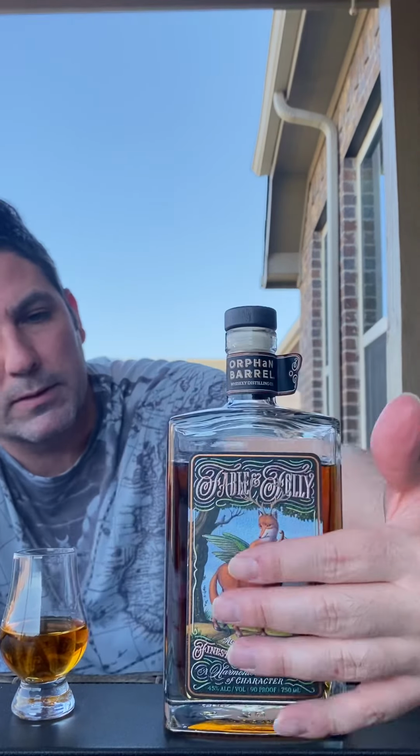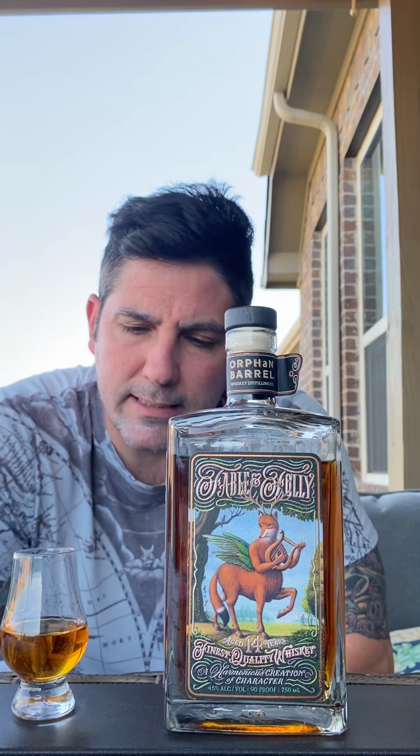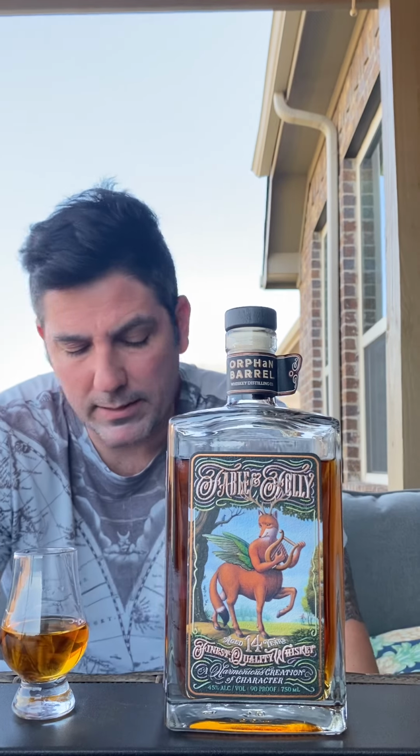The artwork is amazing. That whiskey is not that good. Like I said, the MGP juice just overtakes the entire profile. It just kind of takes it all, you know. Let's take another sip.